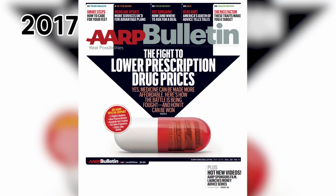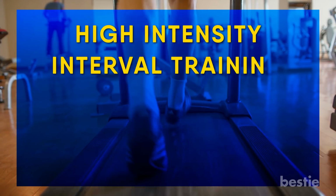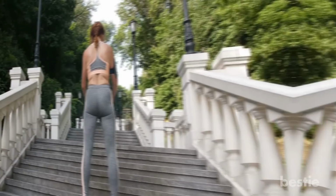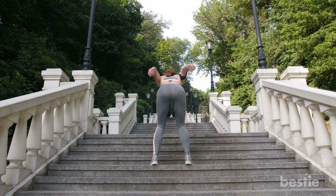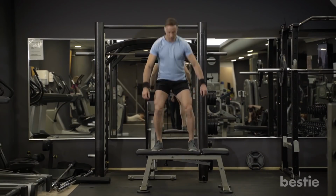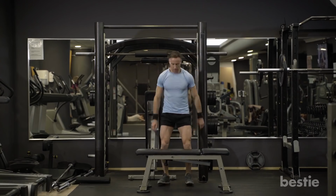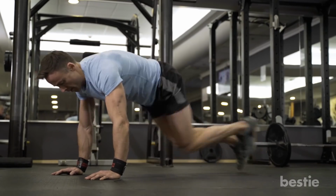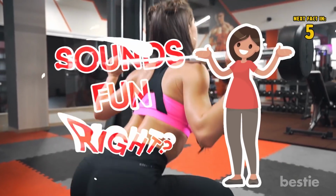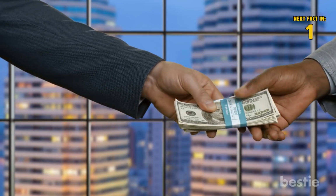It's not just any exercise that boasts these results, though. According to a 2017 study posted in AARP Bulletin, high-intensity interval training, or HIIT, is the one that really slows the aging process. These types of exercises are cardio sessions that involve short bursts of really hard work. You probably guessed that by the name, but these types of exercises are supposed to be very intense. They're intended for you to really give it your all for a short amount of time, usually 20 to 90 seconds. Sounds fun, right? Maybe not the most fun thing in the world, but the payoff is definitely worth it.